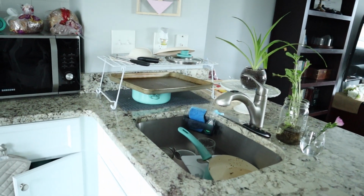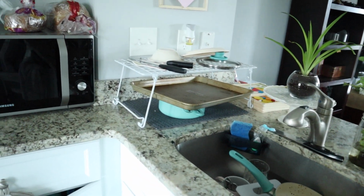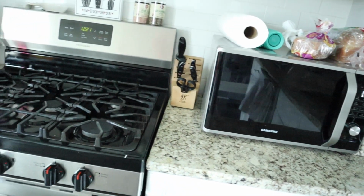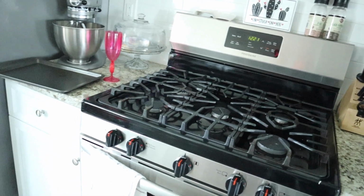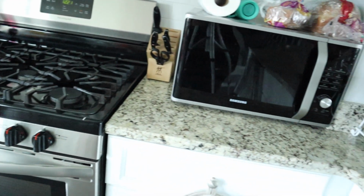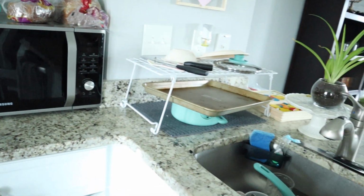Today we're going to be deep cleaning my kitchen. I'm going to be cleaning some parts of my kitchen that I have not touched in so long. I'm talking about like my oven and my dishwasher, the actual dishwasher. So I'm super excited to get these parts of my kitchen super squeaky clean.